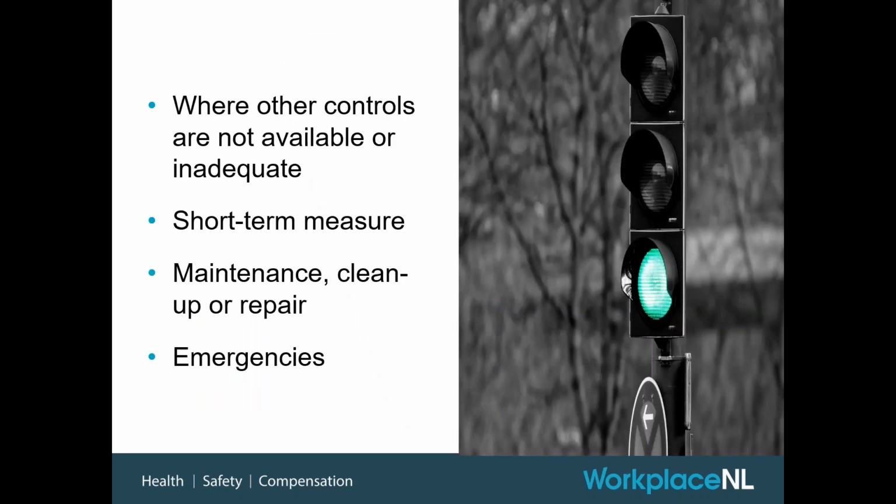There are some things to consider. Personal protective equipment should only be used when other controls are not available or when they're not adequate for the hazard. It should only be used as a short-term measure before controls are implemented, and during activities such as maintenance, cleanup, and repair, when other controls are not feasible or not proven to be effective. And it should only be used during emergency situations.